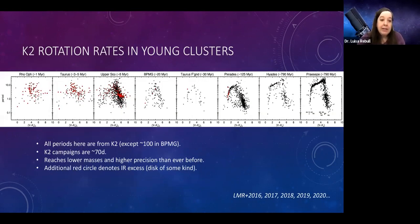So now we're back to this plot. We still have rotation period here. So now you know a little bit more about that. I'm going to show you more about that in a minute. We've got V minus K here on the x-axis. And all the periods here are from K2, except for some in this cluster here. The K2 campaigns are 70 days, so that's why my plot only goes up to 35 days. I'm probing lower masses, and I'm able to do this to higher precision than anyone has ever done before.